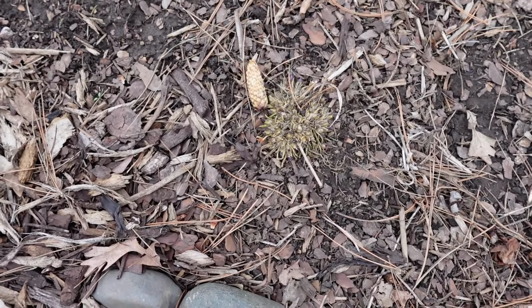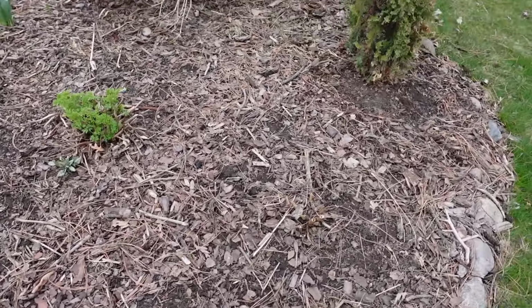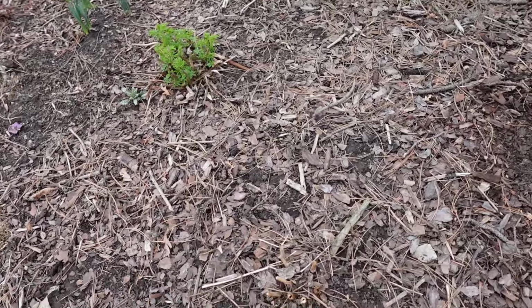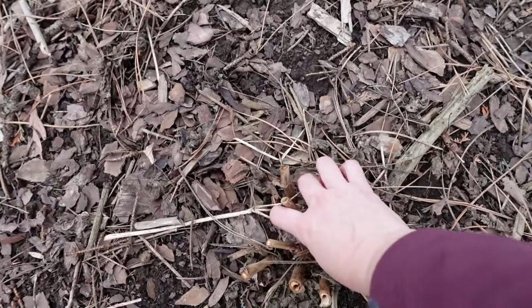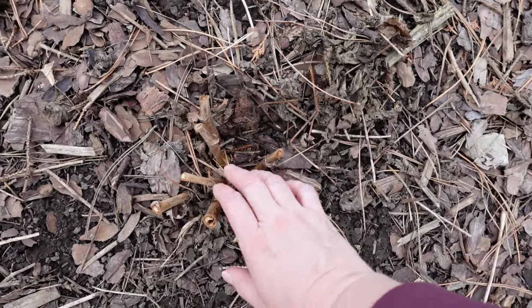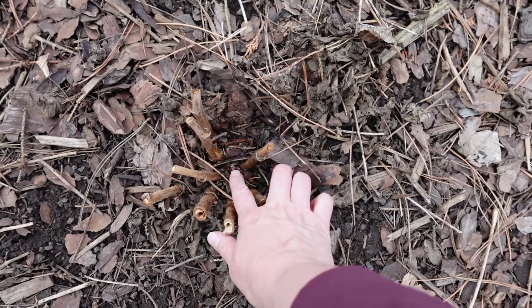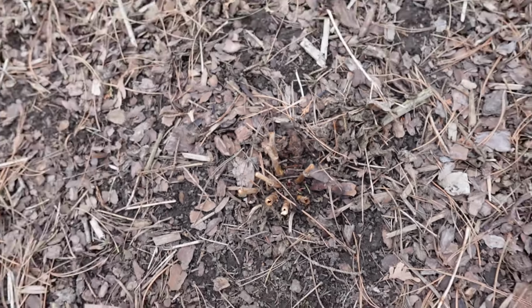I love free plants. A hosta coming up there. I have various hosta. This is mostly a shade garden. This is another, I wonder if this is sprouting yet. Another, oh yeah, there's little buds in there. See them coming through? Sun King Aurelia.